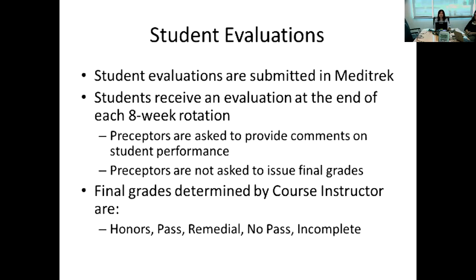Now, just be aware that we are not asking you as preceptors to issue final grades. That would be done by the course instructor by looking at the comments and your assessment of each of the areas for the student performance. And the grades that our students will be receiving, as determined by the course instructor, is honors, pass, remedial, no pass, and incomplete.